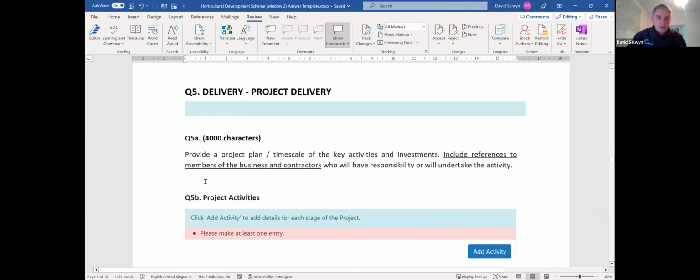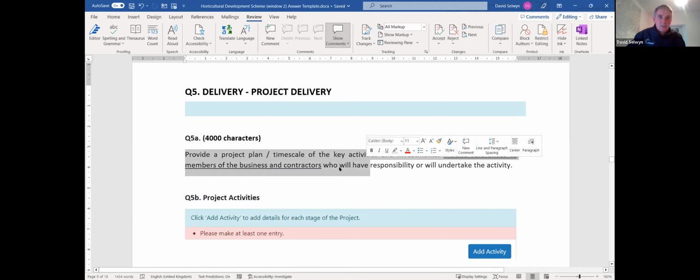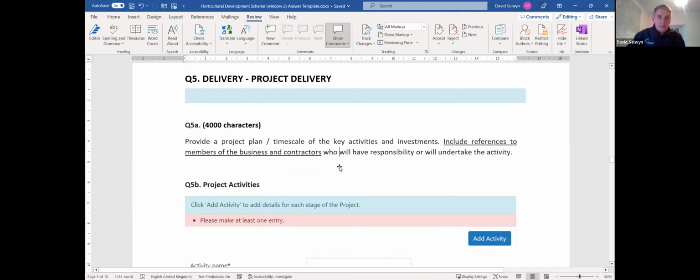Okay, so that is the second part. So question 1 is provide a project plan. So you need to write up to 4,000 characters on that. So like I say, focus on members of people who are going to be implementing this, their past experience of, look, I've done this kind of thing 5 times before when I've been expanding my business previously. You know, all these kind of things start adding evidence that you understand what your project plan and timescales are, and that they are realistic.